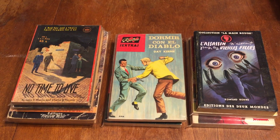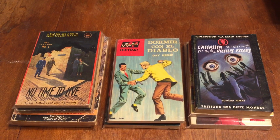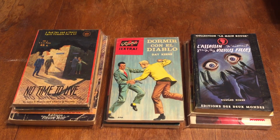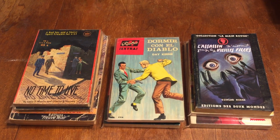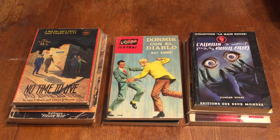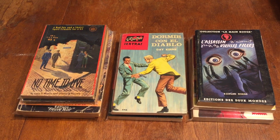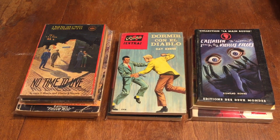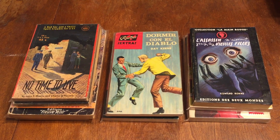This is an interesting series of books. These are Portuguese. Collection Vampiro. So you have a vampire logo, but they're not horror. What they are is crime. There's a lot of them in this series. There's 241 of them. And they're numbered.